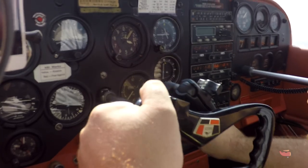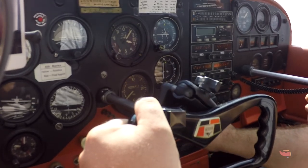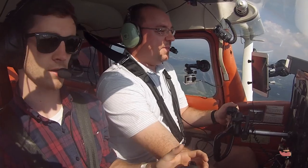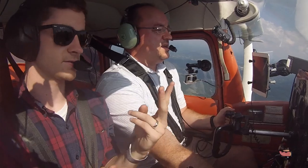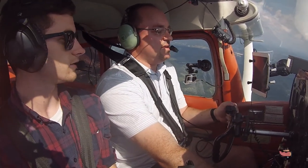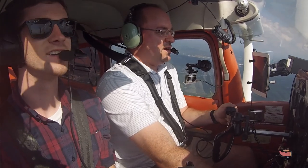Keep on that rudder. Look at the ball. Yep, I see it. You know what an uncoordinated stall gives you? A spin. So that's why there are two things you need to learn to say to be a flight instructor: more right rudder, and... Full power. All right, there's a climb.